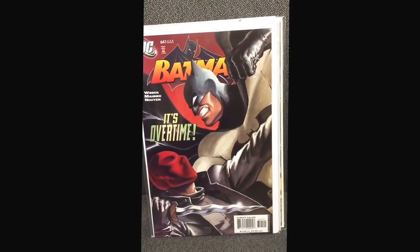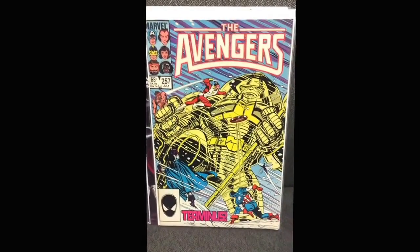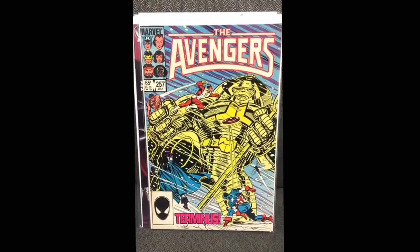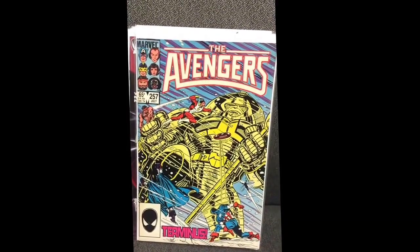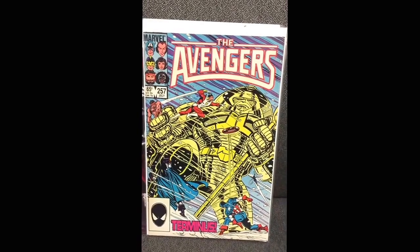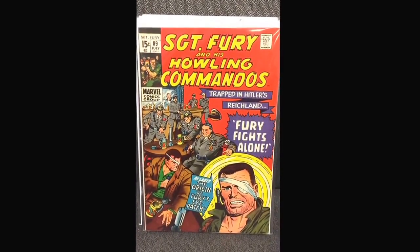Okay, let me just show you some stuff that I picked up on the internet within the last 2 weeks. Got Avengers 257, first appearance of Nebula. You know, nice, fine to very fine shape. A nice book to have. This book, I saw some guys talking about it online, and got it for a really sweet deal on an online site, so I couldn't pass it up.